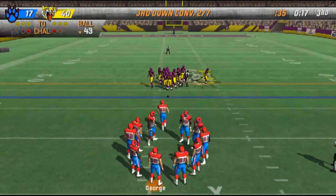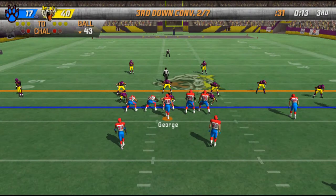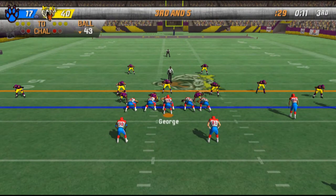Third and five. Ball on the 43-yard line. Too deep. I think this defense looks forward to these third down situations because they've been stopping them today.